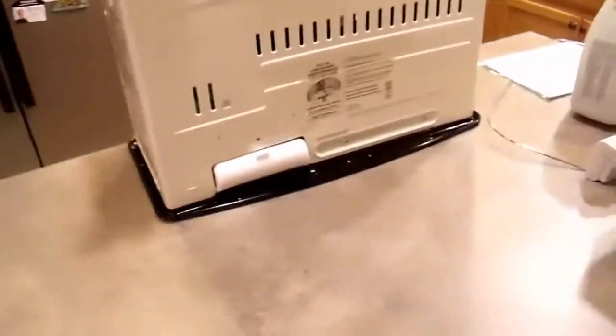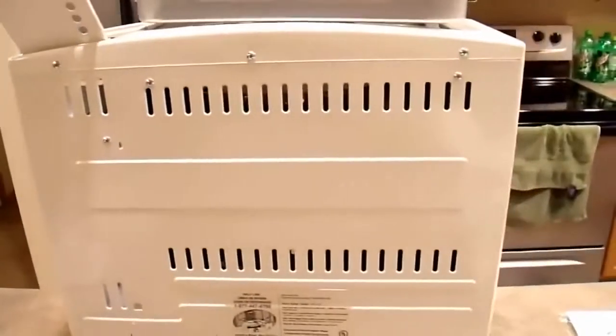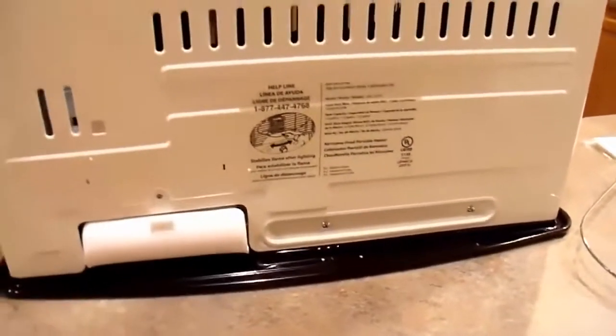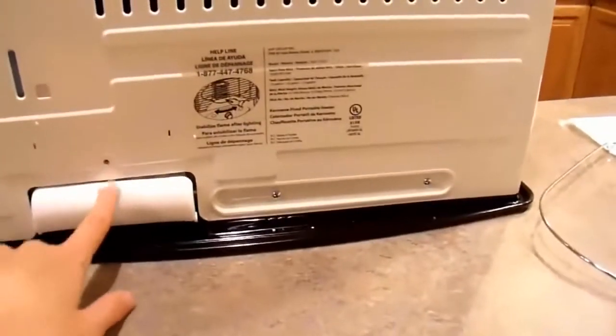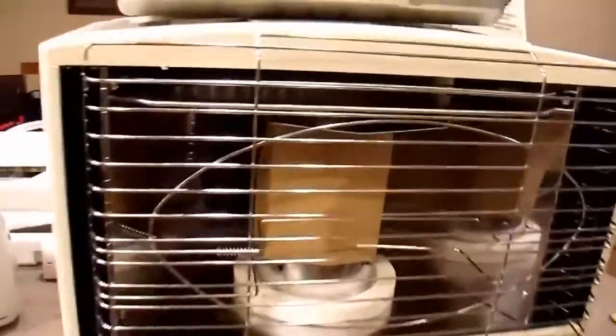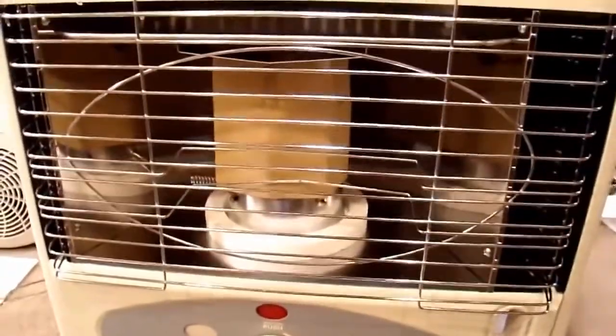Has a couple of carrying handles, which are very comfortable to carry it by. The back is well ventilated, so the back shouldn't get too hot. This battery cover is plastic, and it doesn't really latch. Not a big deal, it just doesn't really latch. But overall I'm pretty happy with it. So I'm going to take this packing material away from the burner and take a closer look at that.